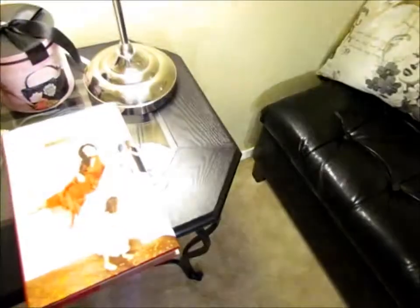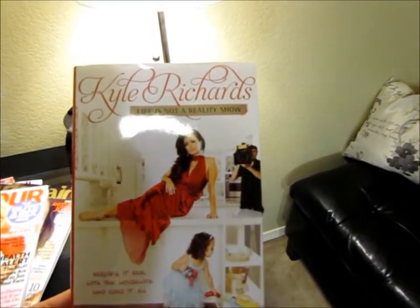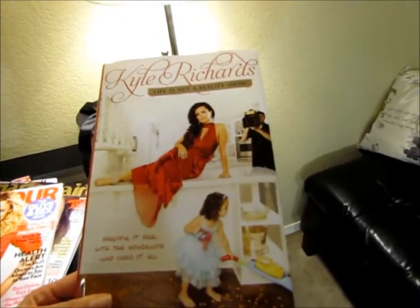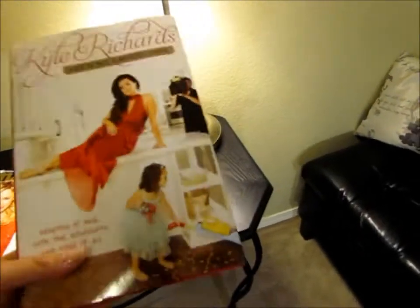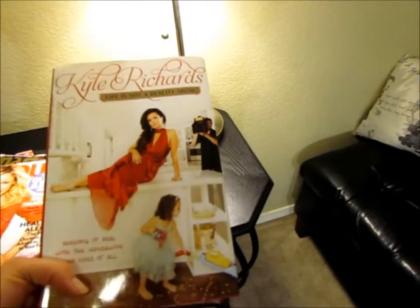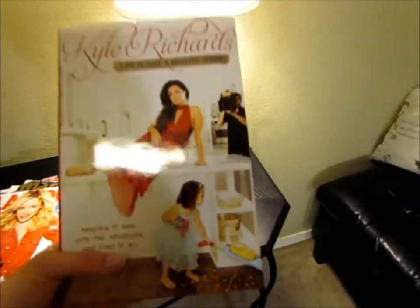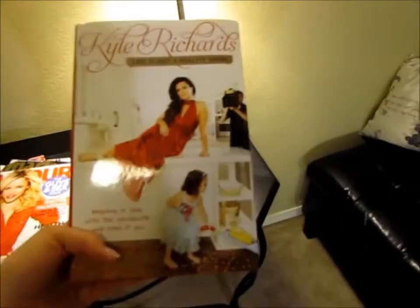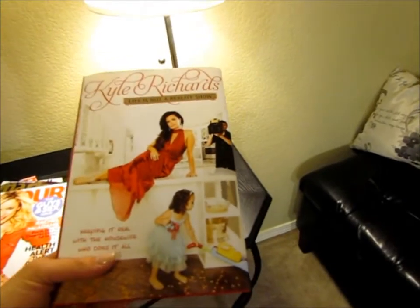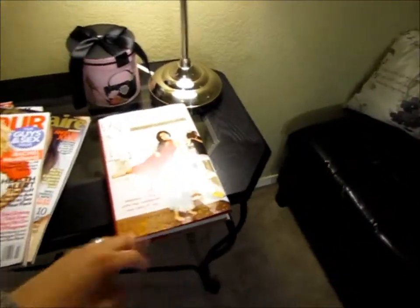Here, let me turn the light back on. This is my Kyle Richards, Life is Not a Reality Show. I love this book. She's one of my favorites on the show, and I'm so sad that the season finale is over. But this is a great book for advice. Whether you're a sister, a friend, a wife, whatever, this is great for you to read. It's a very easy read. I don't want to give details out for those of you who haven't read it, but it's amazing. Love it. She did a really great job on that.